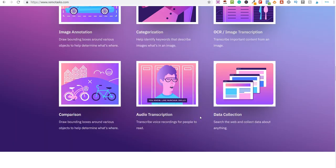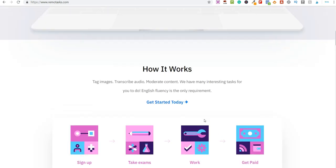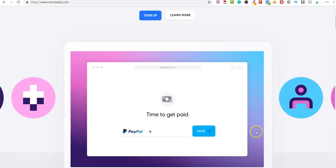So it's kind of like a micro-tasking website, and I'll show you another website at the end, one which we've covered before, but this is a bit more advanced than some of these micro-tasking websites which are available. And no, it's still on this PayPal one.